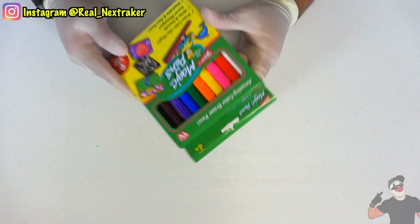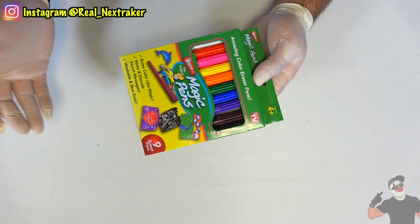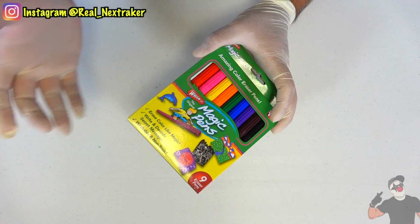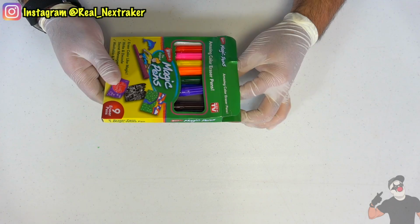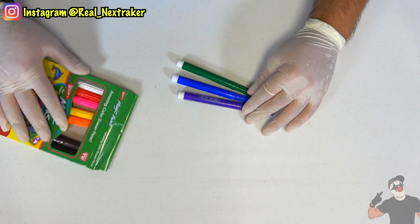Let me show you. First, I want you guys to take a look at this box right here. It looks like a regular box of markers, but what I like the most is the fact that it's got like a little window here so you guys can actually see what's in there. And of course, you guys can see all the markers are in there. I'm gonna actually take out about 3 of these, the purple, the blue, and the green, because these are gonna help me sneak in my Slim Jim.